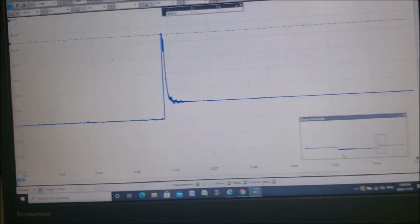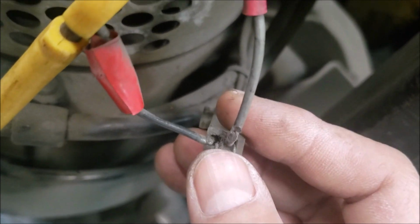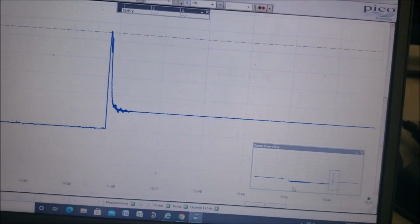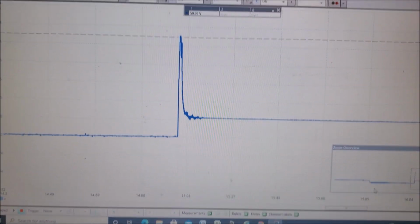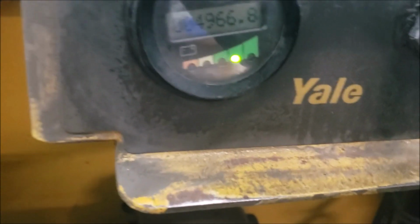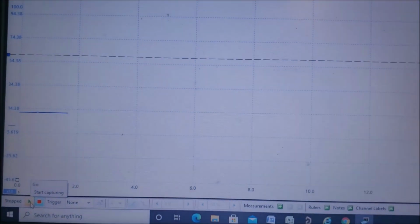So when I look at the diagram, I notice these two metal tabs here. There was supposed to be a diode between these terminals to prevent that spike. I already have the diode, so I'm going to plug it in here, and we're going to do it again and see if anything changes and if the code disappears. That's what we're going to do next. So cycle the key again to make that code disappear. Same setup as far as the oscilloscope is concerned. I'm going to focus you on the screen again. Let's play this.